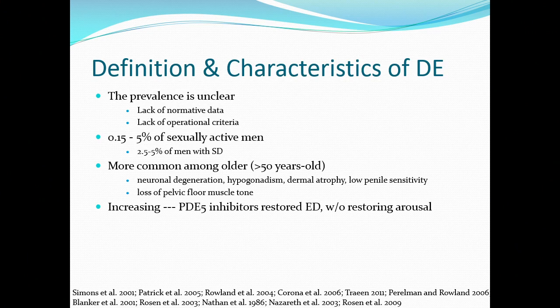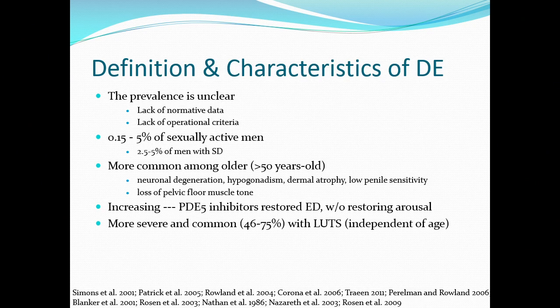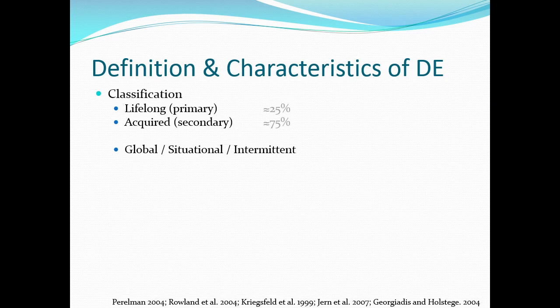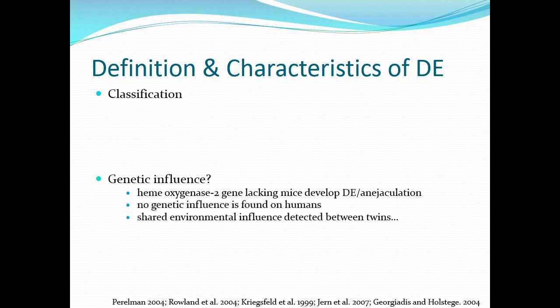However, we also know that this problem is increasing. Today in our clinics, we see more men with this problem because now we have a medication, PDE5 inhibitors, which perfectly restore erections, but it doesn't restore ejaculation, and therefore many men are coming with the complaint of delayed ejaculation. It's more severe and common among men with LOTS, independent of age. We can classify this problem as lifelong or acquired, or global, situational, and intermittent.